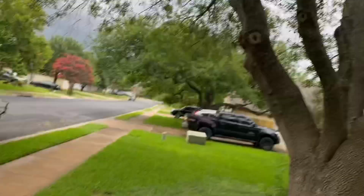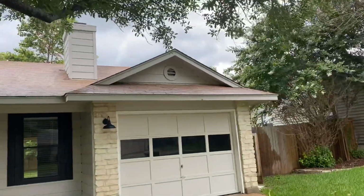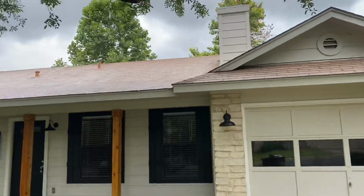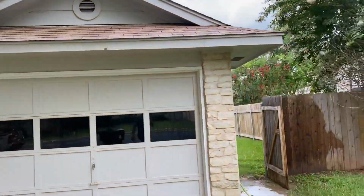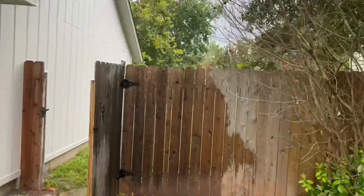Just coated the whole roof in about, what was that, 15 minutes? The whole half roof, I should say. But all that's been hit. Now, here's what just happened. This is some of the things you gotta watch out for.